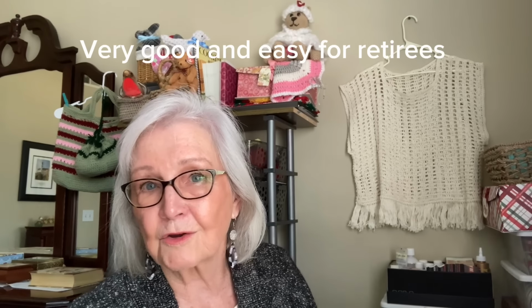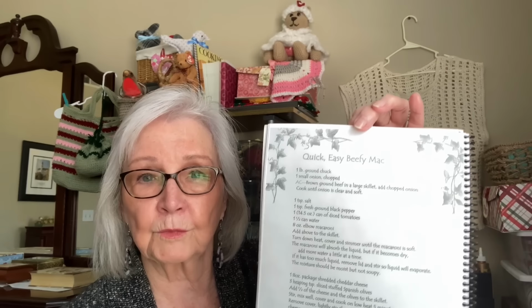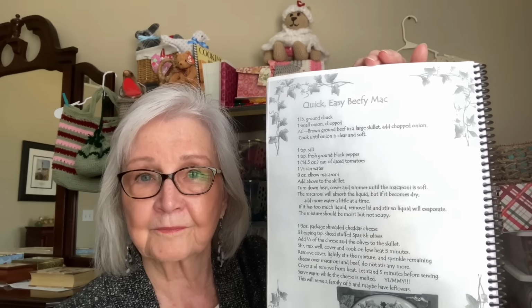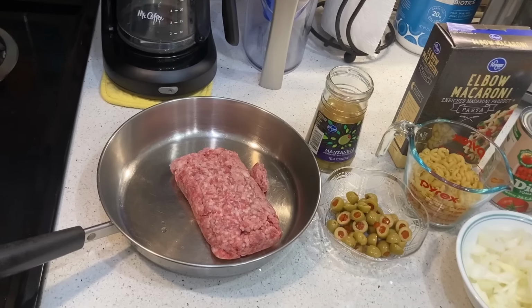A little bit later, it's almost lunchtime, and I'm going to make a recipe. This is my cookbook that I put out when I was still working, and I have basic recipes in it. They're simple, quick, easy. I put it together for mothers who are busy, who are raising their children and don't have a lot of time to cook. What I'm going to be making today out of this cookbook is easy beefy mac. I'm going to show how to make that, and I'll include the recipe at the end of the video.